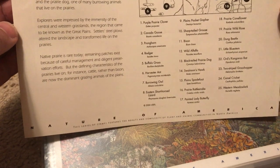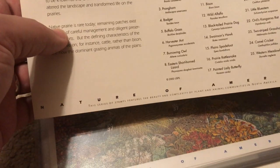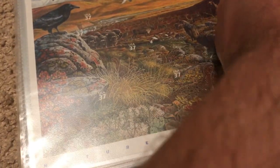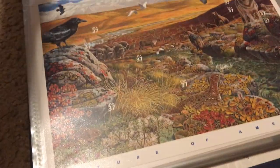Black-tailed prairie dog. It also identifies things that aren't stamps. Like, for example, if you're wondering what this cell number is, that is harvester ants. See? They didn't make a stamp for them. Hear the thunder? Really crazy weather tonight.